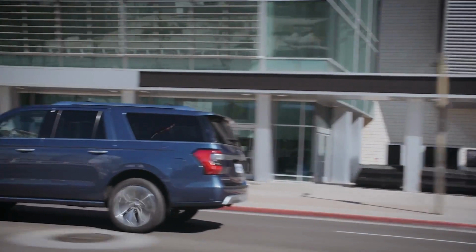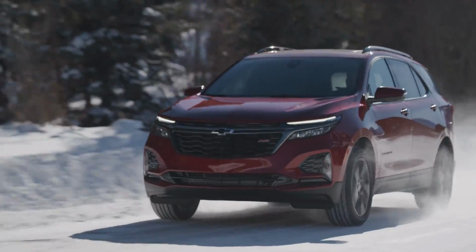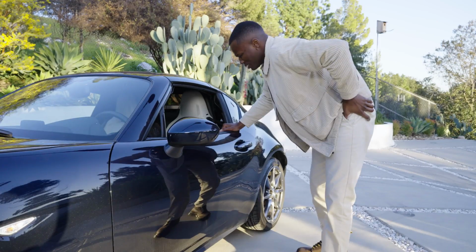Some big SUVs do offer similar family features to minivans, but being that they're so big, they do add a little more challenges if you have smaller kids. But hey, if you need to tow something heavy or you need to drive through deep snow, nothing else is gonna do. Congratulations, your kids are happy and fulfilled. You can have your sports car back.